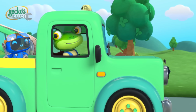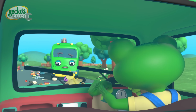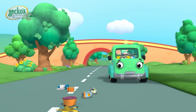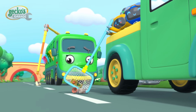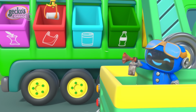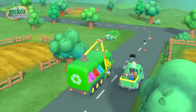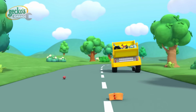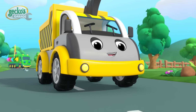Almost back at the garage, Mechanicals. Whoa! Someone's dropped rubbish on the road. There's lots of it. And Mama Recycle does not look happy. Come on. If we follow the trail, we'll find out who's dropping it. The trail goes to the left. It's Dylan, the dump truck. His broken tailgate's dropping litter. But his music's so loud he doesn't notice.